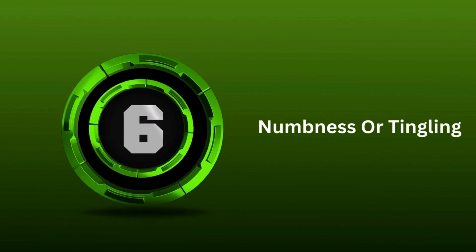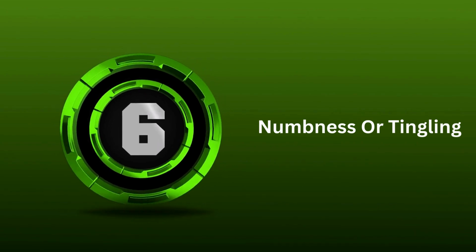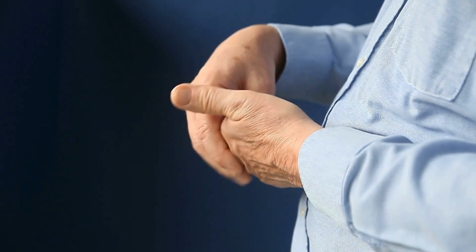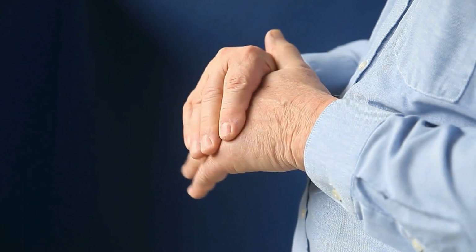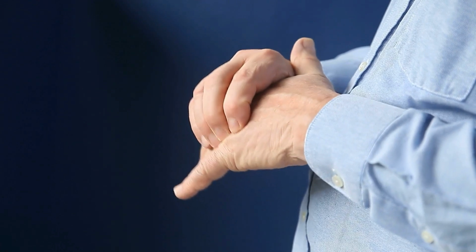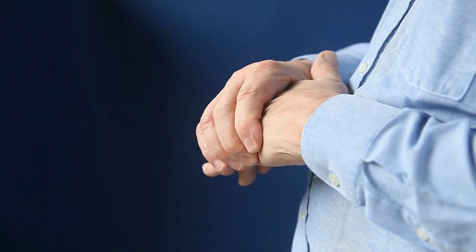And number 6, numbness or tingling. Experiencing numbness or tingling in your limbs? Magnesium is essential for nerve function. Without enough, your nerves can become overly sensitive, leading to these uncomfortable sensations.